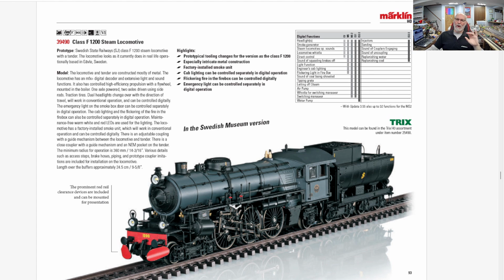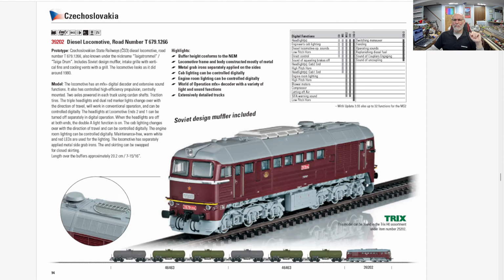And very sharp, gorgeous locomotive. Again, if I were just collecting steamers because they're pretty, this would go in the collection. That's really sharp. I like that one. It also reminds me of the Czech one they released a couple of years ago.